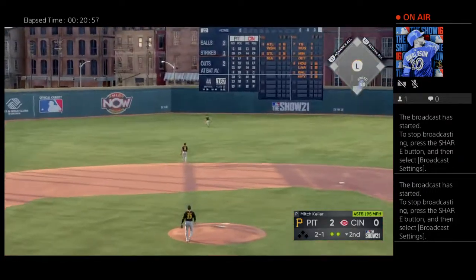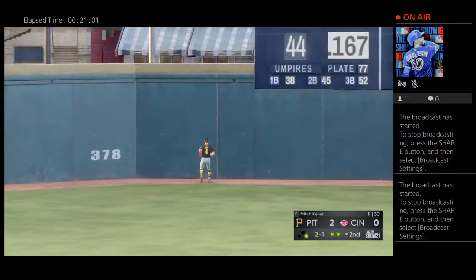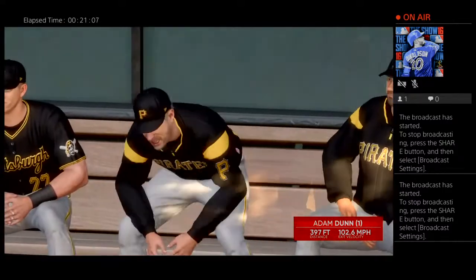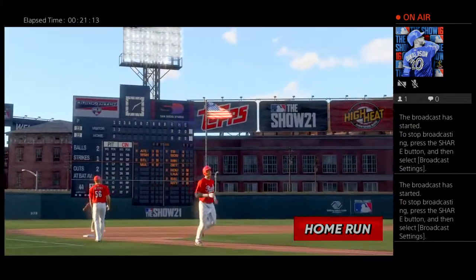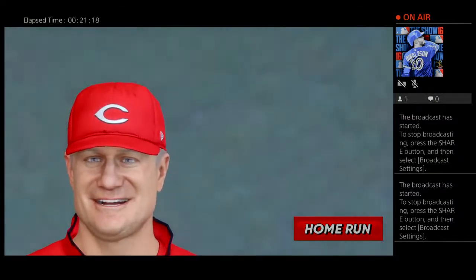This one's smoked the other way, high and deep to left. Adios, pelota. So it's a solo shot for Adam Dunn, the first home run of the campaign for him. As the Reds are off to Schneid, it's now a 2-1 game.